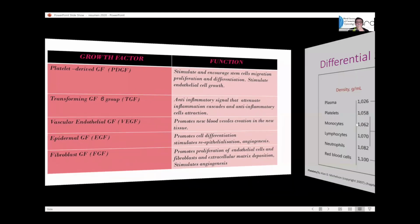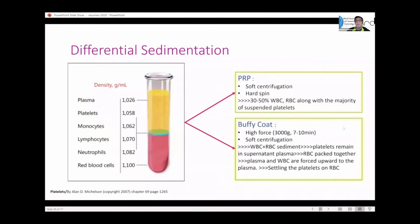But the question is how do I obtain real PRP, because I use the normal tube. So it's important that you know the differential sedimentation. What is in the bottom, what is in the top? Because of the density in grams per milliliter, you can see the plasma is in the top and the red blood cells are in the bottom.